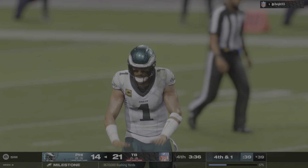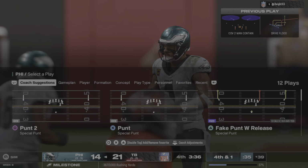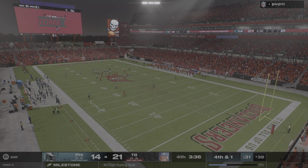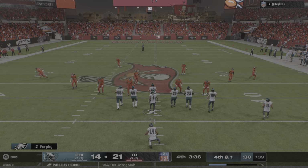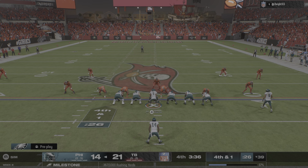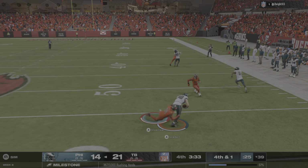And that will be incomplete. How about some applause for the defense there? They forced him to throw that one into coverage, and just like that, they're staring at a fourth down. Well done. 1 score down. Here we go. They're going to go for it here on 4th down. As expected, they're going for it to keep the drive alive.